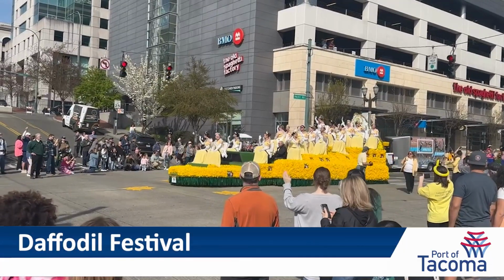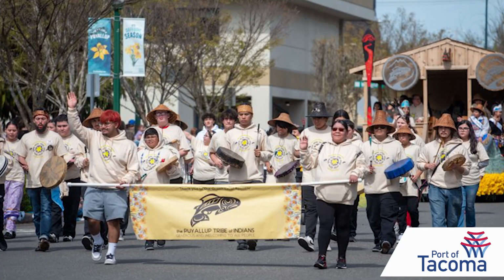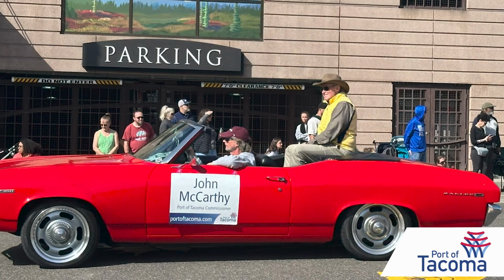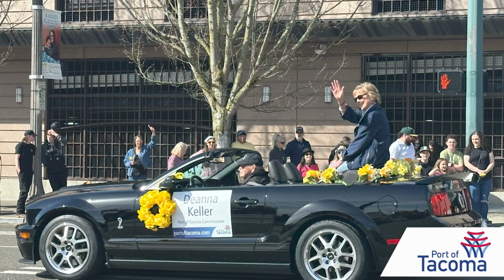In April, the port joined Pierce County's signature springtime celebration. The Daffodil Festival Grand Floral Parades entertain crowds in Tacoma, Puyallup, Sumner, and Orting. Commission President John McCarthy and Commissioner Deanna Keller each rode in multiple parades.